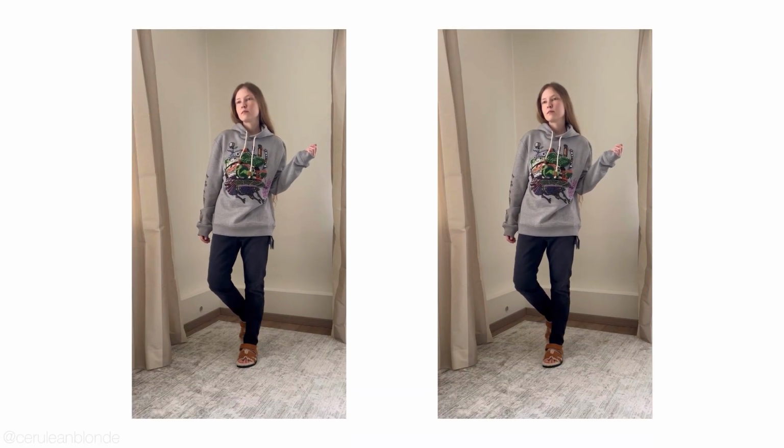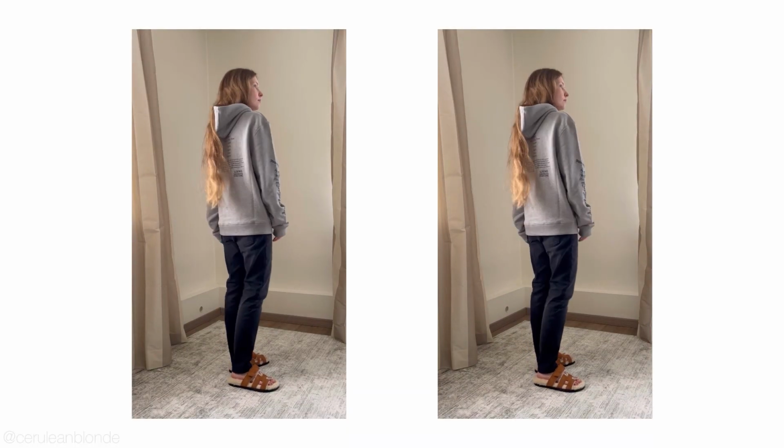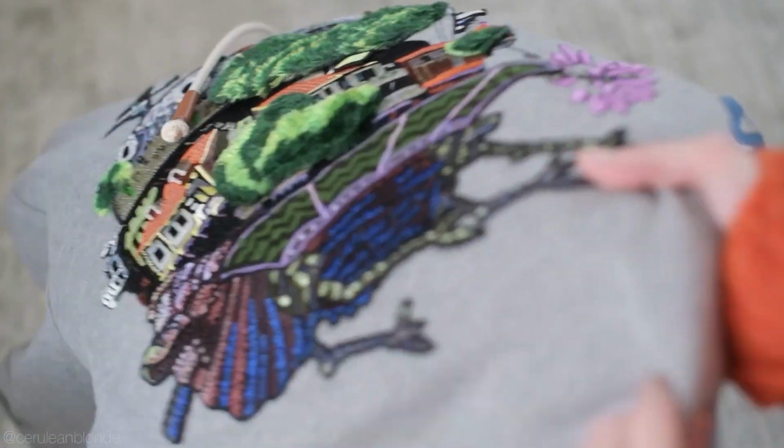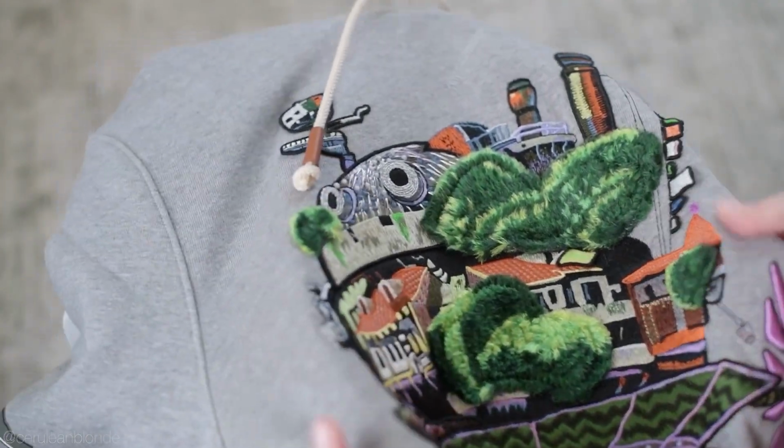That one is size extra small, and from last year's Spirited Away collab I got the bow and bird hoodie. That one is size small. I think this year's size fits me better, but it also has some leather parts, and I think it's so hard to wash these, but I think it's very beautiful. Quality is very thick, very soft, very cool. I think fit is nice, so 10 out of 10 points for this hoodie.